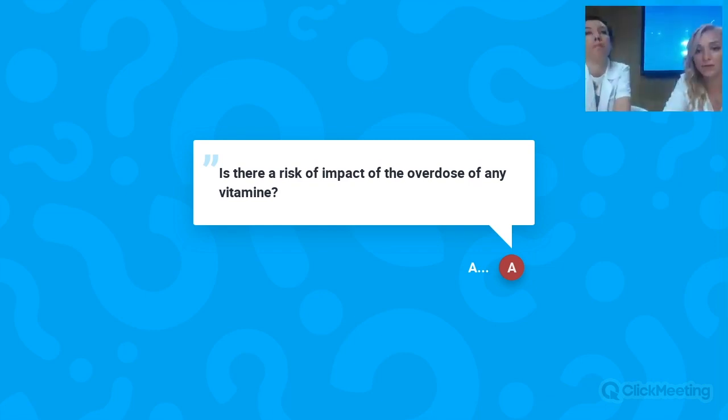Yes, some of the vitamins have to be taken very carefully. For example, vitamin A in overdose can create a bad environment for the future fetus, the future embryo, so they have to be very careful with overdosing on vitamins. And if you use, for a longer time, for example more than 3 months, a higher dose of vitamin D or vitamin E, and other supplements, you have to check your profile with your doctor.